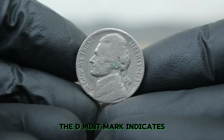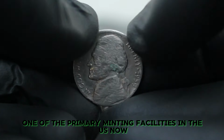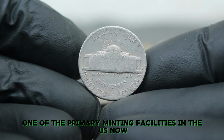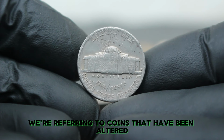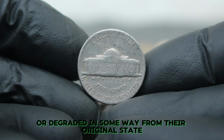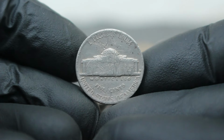The D-mint mark indicates that this coin was produced at the Denver Mint, one of the primary minting facilities in the US. Now, when we talk about coins in damaged condition, we're referring to coins that have been altered or degraded in some way from their original state. This can include scratches, dents, or even corrosion.